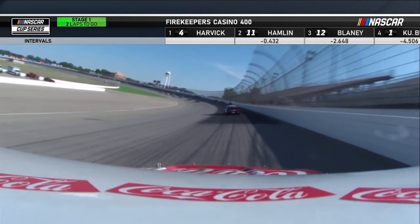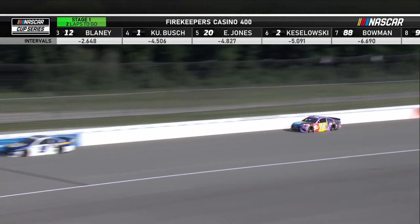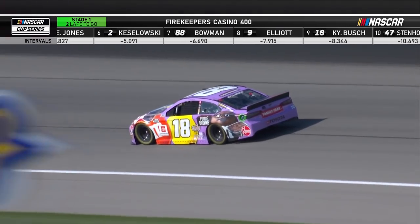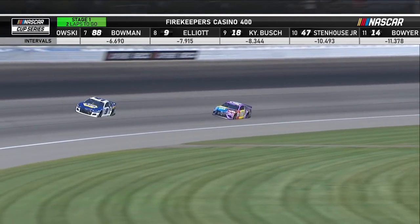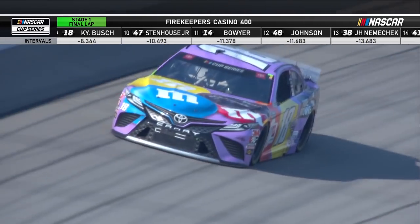Nice run there, Marty. Hey, Junior, for a Kyle Busch fan, he's sitting in 9th, but happy with his race car. Listen on the radio.